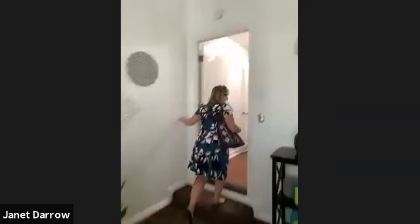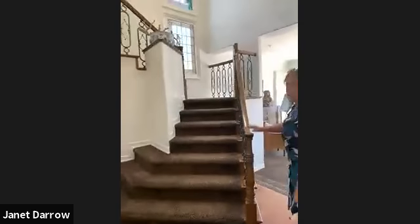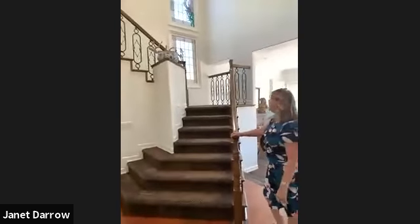So let's hop on upstairs. And one of the really nice things about this house, this banister is prettier than some of the other ones that I've seen in some of these homes. I think this is really pretty with the wrought iron.